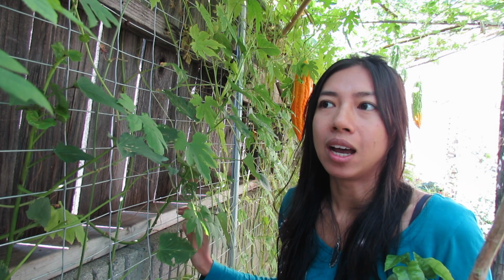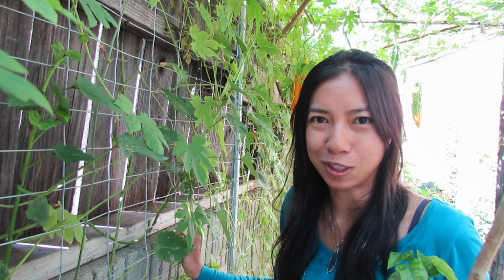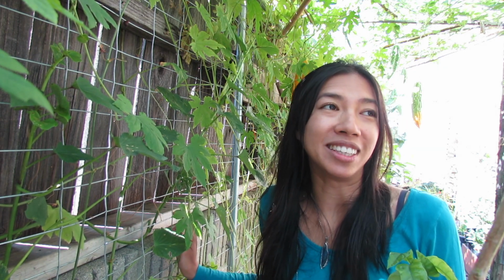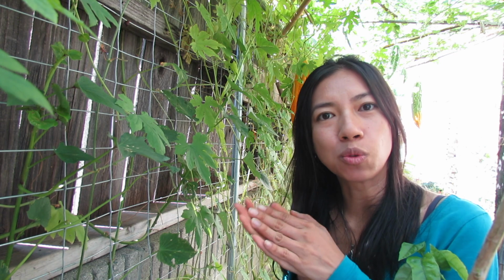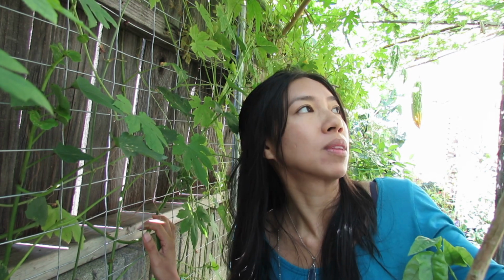It depends on what I want to make with them. The firm ones are good for juicing. That might be a little too bitter for some people, but I do it, and I enjoy the bitterness actually. And the yellow ones, the red seeds inside are just so good. Like this one here is actually about to break, so I'm just going to open this one up for you guys.